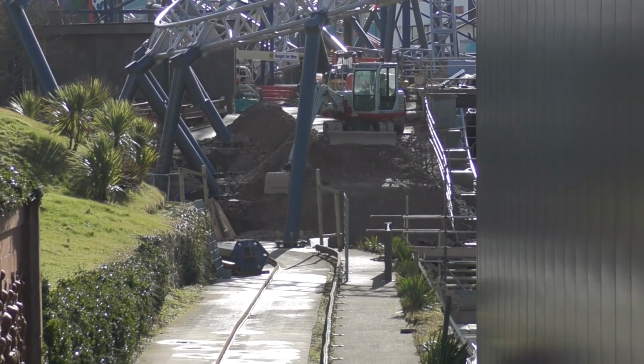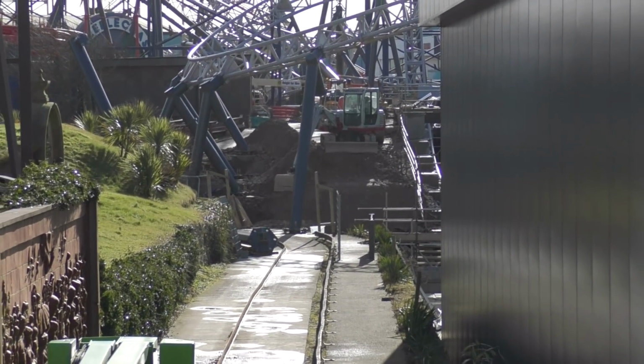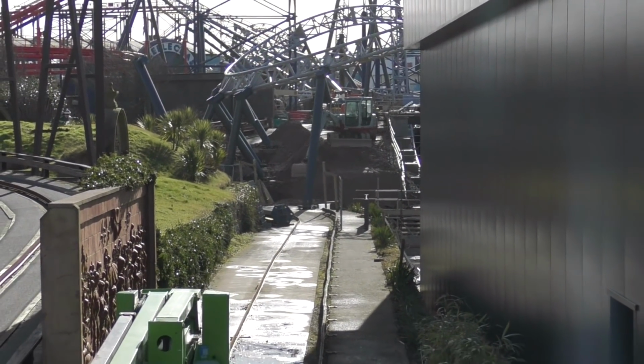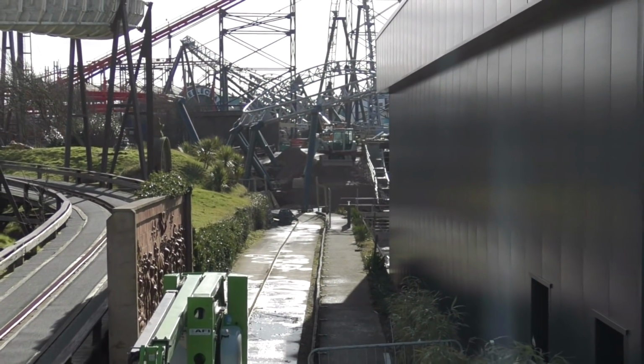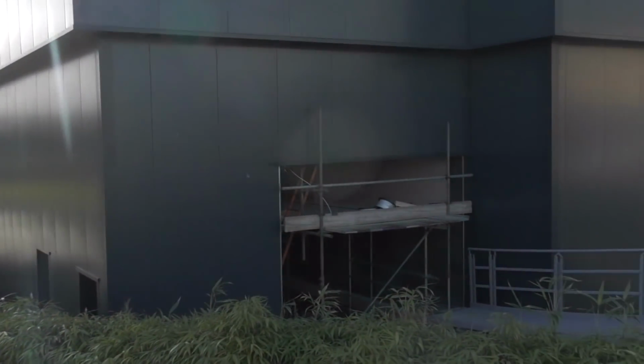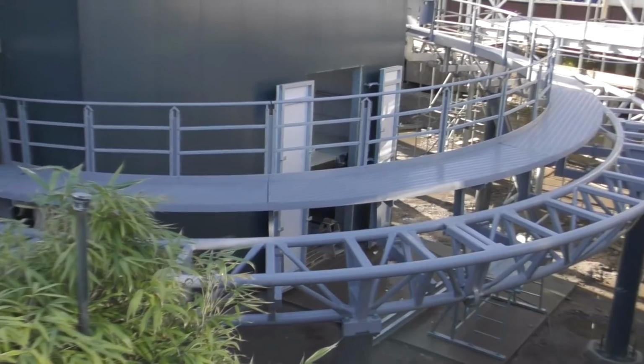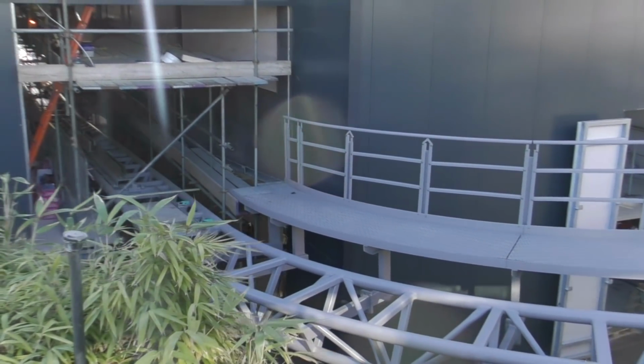I assume we're going to see some sort of footpath around that area for the queue line and also possibly the exit to Icon. It's quite compact around here at the station, especially with the launches down the back of it as well. So it's going to be interesting to see where we're going to enter and exit the queue line to this ride.